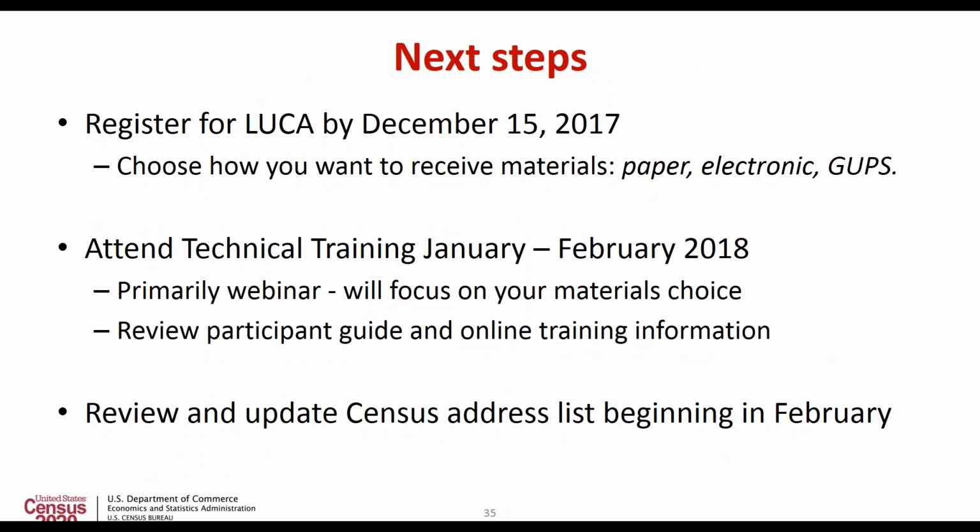Okay, so as I mentioned already, December 15th, Star Wars comes out, and also that's the LUCA registration deadline. And please do attend a technical training next year. And then the LUCA process will start in February of 2018.